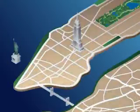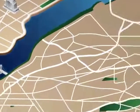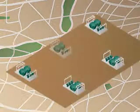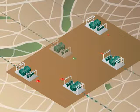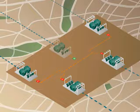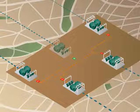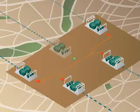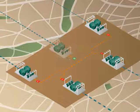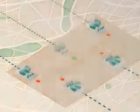To see how this works, let's use a segment of the grid in Queens, New York as an example. A typical area station in Queens brings power from the transmission system to an urban neighborhood on the order of hundreds of megawatts. It is based around 4 transformers supplying the peak load, with the 5th transformer in standby in case of a contingency event or failure of one of the others.